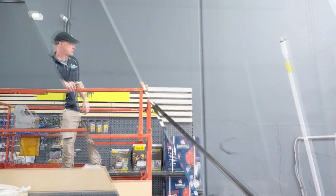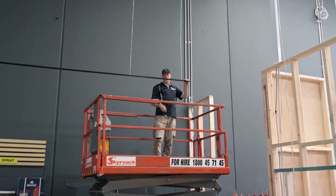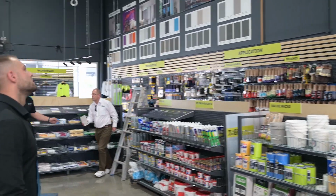We used Oztech Sparks because we wanted someone that was going to be super reliable. Obviously, throughout this project, we've had to be operational, which means keep our shop open. So we're really happy with Oztech Sparks work.